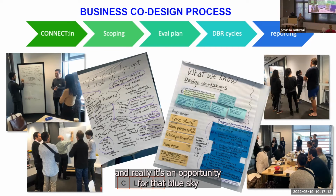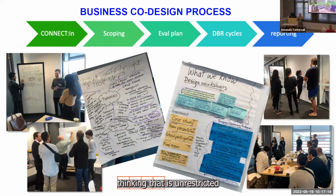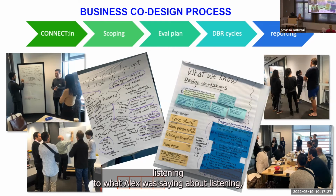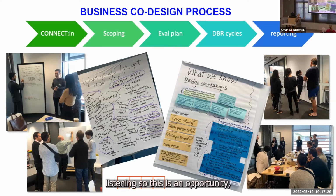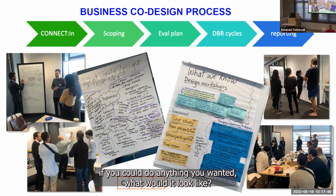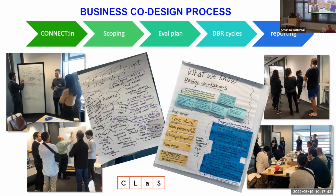And really, it's an opportunity for that blue sky thinking, that unrestricted ideation, brainstorming. And from there, then we go into a sort of a scoping process. So, you know, listening to what Alice was saying about listening. So this is an opportunity for us to listen for ideas, and really say to the students, and the staff, if you could do anything you wanted, what would it look like?